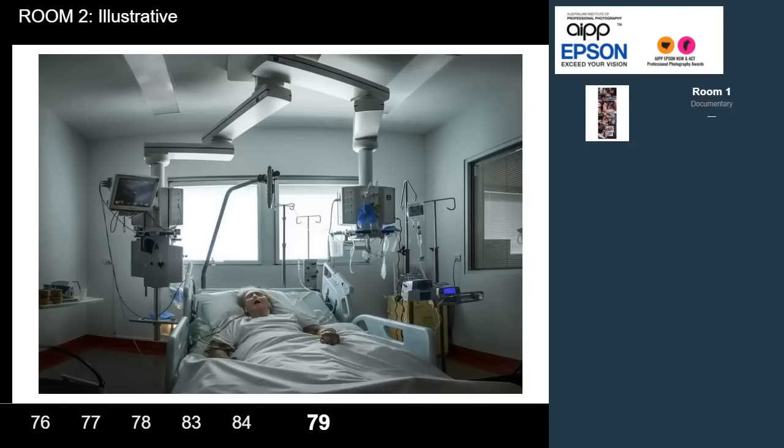Thank you, Kylie. Print scores 81, a silver award. Thank you, judges, for that work there. I'll accept that score and have the next print, please.